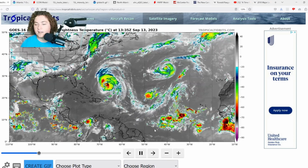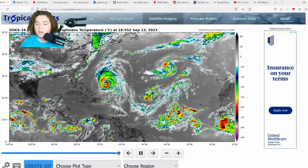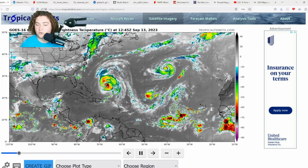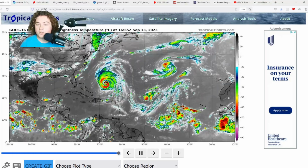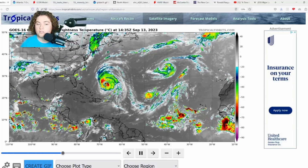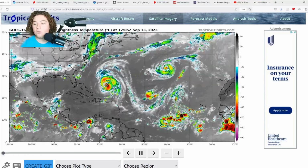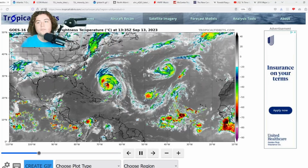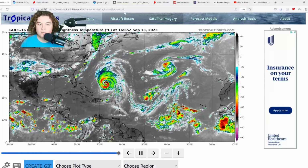As you can see on satellite, there's a lot more convection firing up on 97L. So definitely something to monitor as time continues to progress. It looks like that western area of interest overtook the eastern part of that 98L. So now we're going to have to wait and see how this whole thing plays out. So that's the situation we have going on right here.